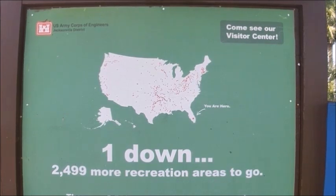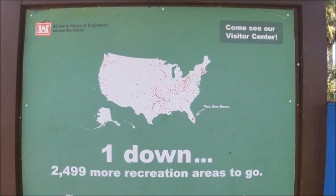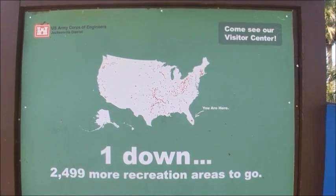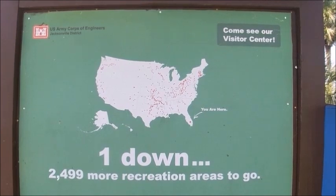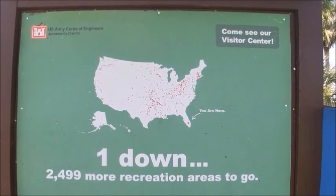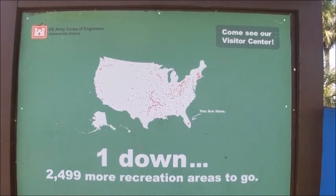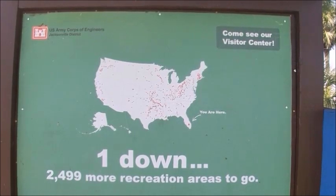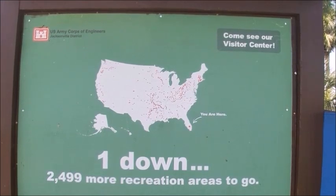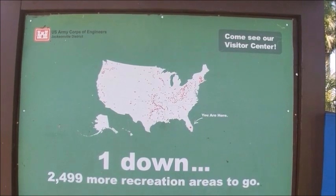And here are a few common questions about COE campgrounds. The first question is, what is a COE? It stands for Army Corps of Engineers. Another common question: do you have to be in the service or formerly in the service to reserve a campsite at a COE campground? No, you can reserve this online just like you do a state park.